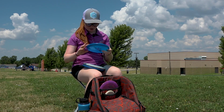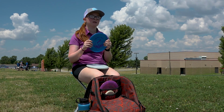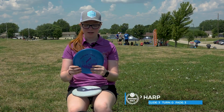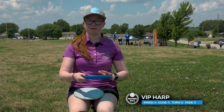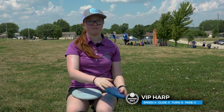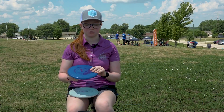It goes so far. Then my more overstable driving putter is the VIP Harp. I use this disc for really long-ish approach shots that need to come on a hyzer and fade down reliably, and I use this a lot for my forehand upshots too.